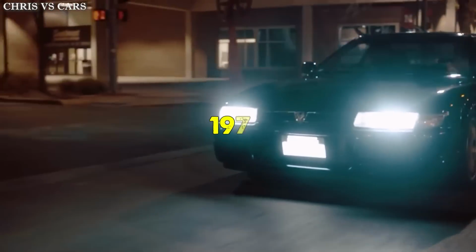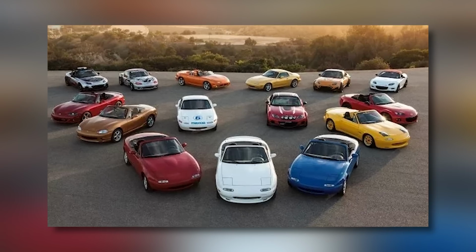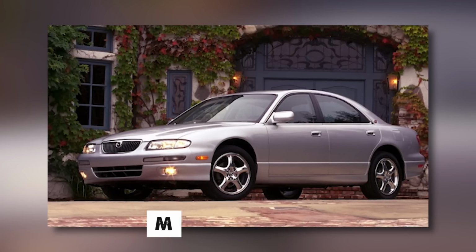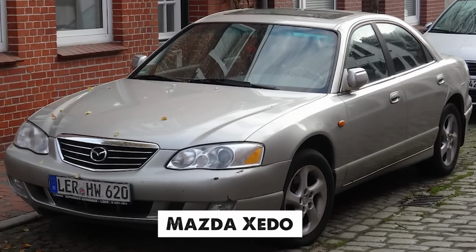The journey began in 1989 when Mazda launched the Eunos brand. This wasn't just another car line, it was Mazda's gateway into the premium market. The flagship model would be the Eunos 800, a car that would later be known as the Mazda Millennia in North America and the Mazda Xedos 9 in Europe.